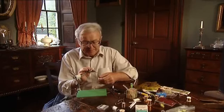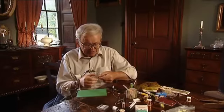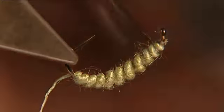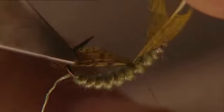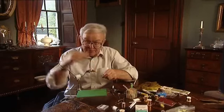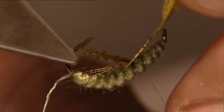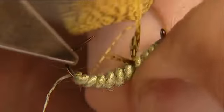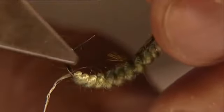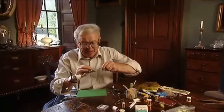Get your first feather, either concave side up or concave side down, it doesn't really matter, to suit yourself. Lift the tying thread up, slip the feather under with a soft wrap, drop down into that valley. That pulls the feather deep into the groove of the segment. Now drag these through, setting the length. The legs on a larva are only little short stumps, so you only want legs about 1/8 of an inch maximum.